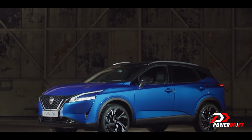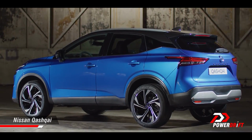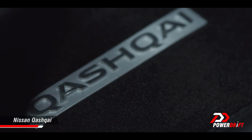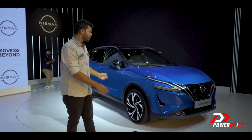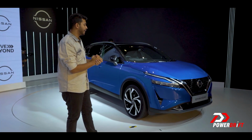Now, if you think that the Juke was stylish, come take a look at this. This, ladies and gentlemen, is the Nissan Qashqai. Oh, what a looker. Now, every manufacturer has taken notice of the Creta's success, right? And they want to come in and grab a bite of that pie. This could be Nissan's answer. It all depends on the powertrain options and the pricing that they introduce it with.